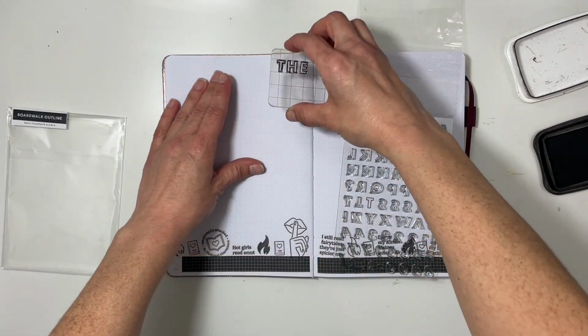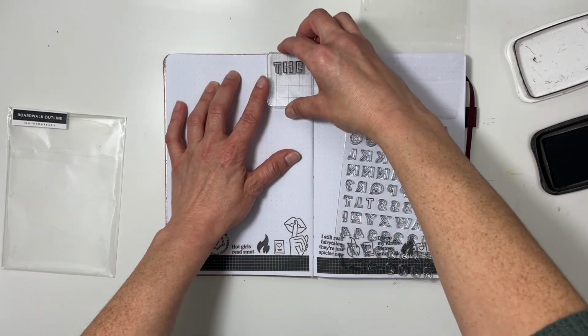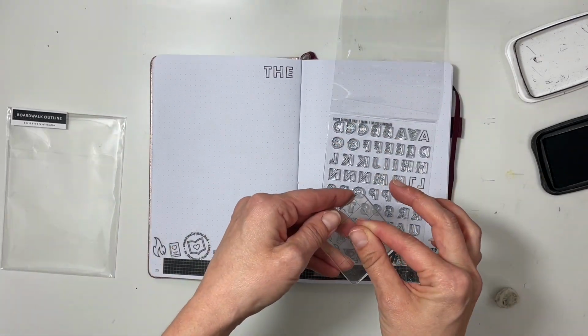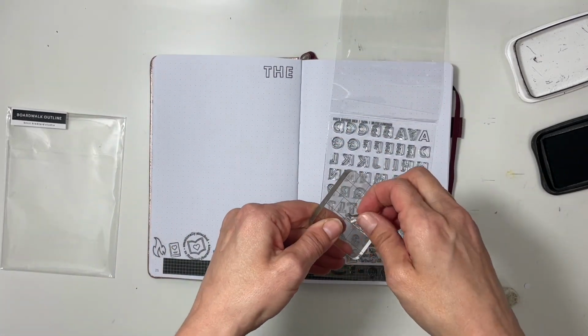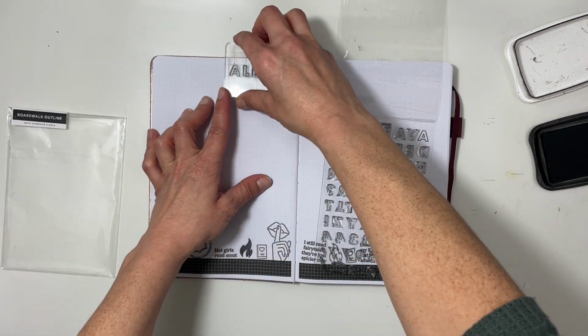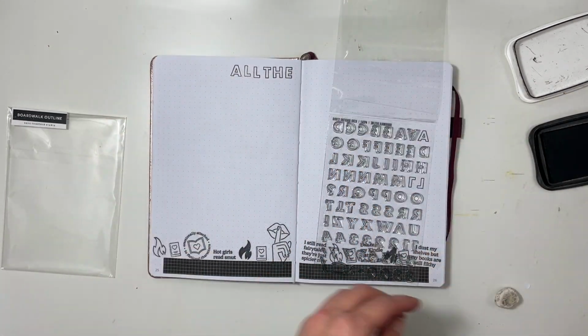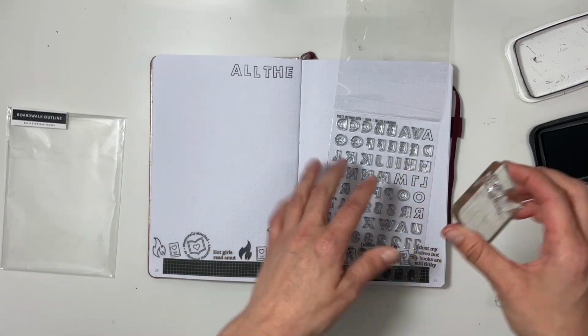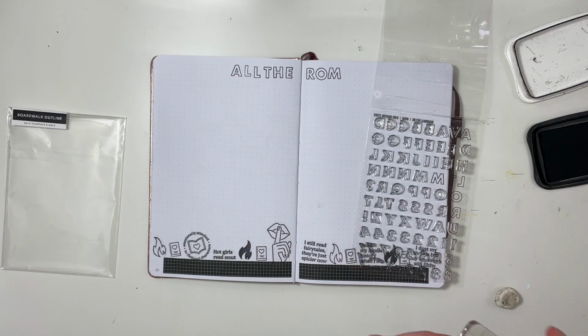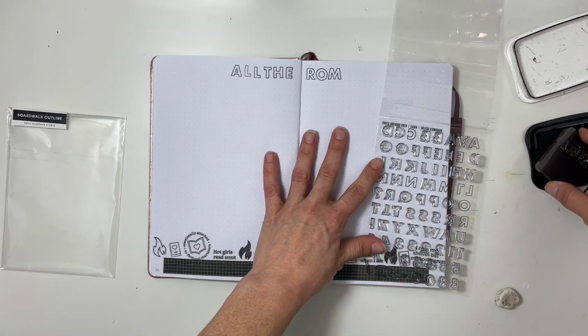But it's a really pretty, easy font to read, and I can stamp out all the romance and then fill it in with a colored pencil. I always like to stamp starting in the center where the spine is and then work my way out from there. So I stamp the, and then all, and then romance. Then I can add in all the book covers of the various romances.